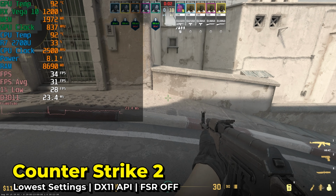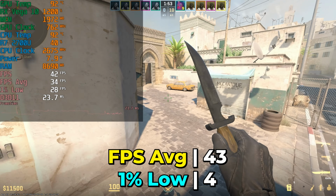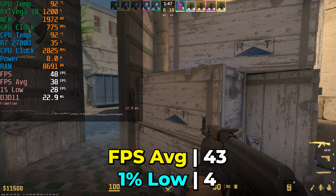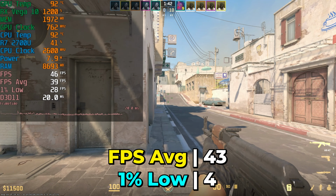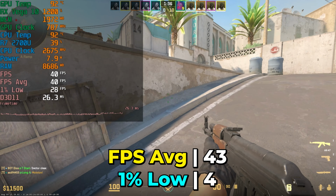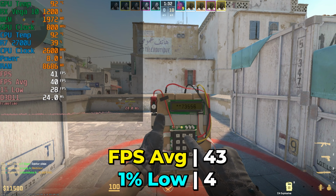It feels like an act of cruelty to try to run Counter-Strike 2 on this system, but I wanted to see how it would perform. This is with the lowest in-game graphics settings, and we're not using FSR. I feel like if you have to turn on FSR in Counter-Strike, you should probably just install another game. And that's kind of the scenario you're in here, because ever since the Counter-Strike 2 update, Vega systems in general have really struggled, and this is one of the worst performers that I've ever seen.